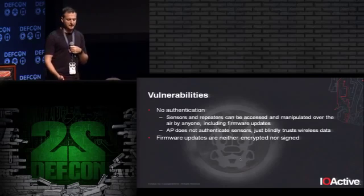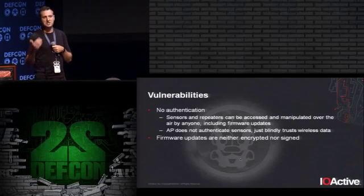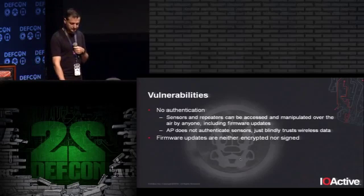Another issue is that the firmware updates are not signed and not encrypted at all. So you can go and change the firmware of the sensors and of the repeaters.